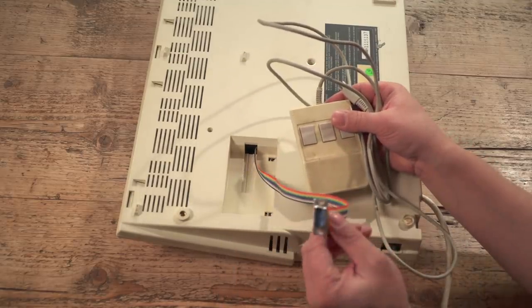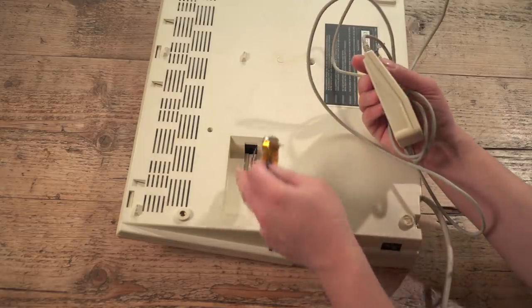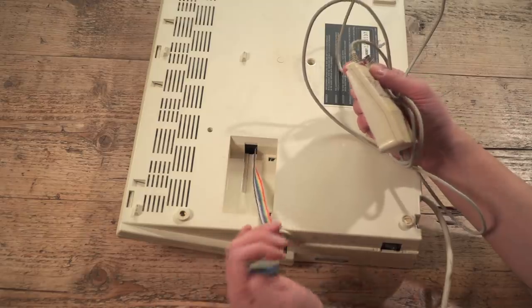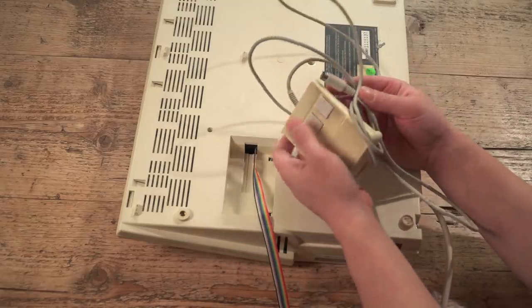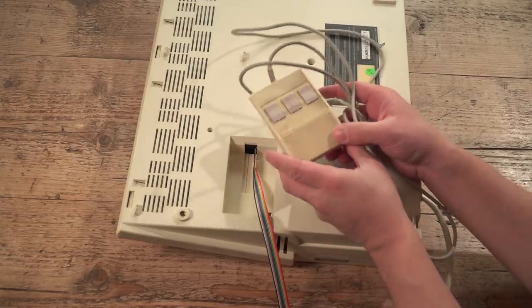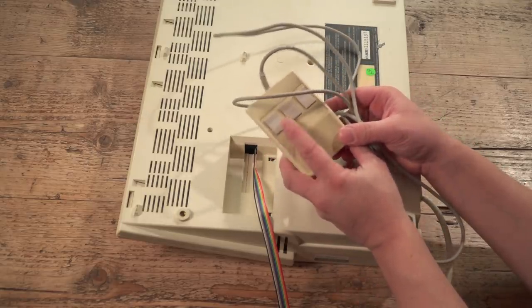So he did this very kind mod on here that lets you plug in an ST or Amiga. I think it's an Amiga mouse, actually. But as I said, I don't need that because, hey, I've got one of these mice. Like hen's teeth, do not throw it away. If you see one and you ever think you're getting an Archie, buy one.